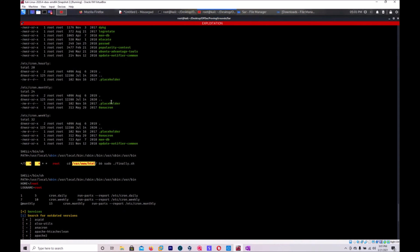Now, while that's running, let's go and see. Ooh, look at this. We have a cron job. All right, looks like it's running. So this cron job is running as root to this file path, as sudo to run this here.